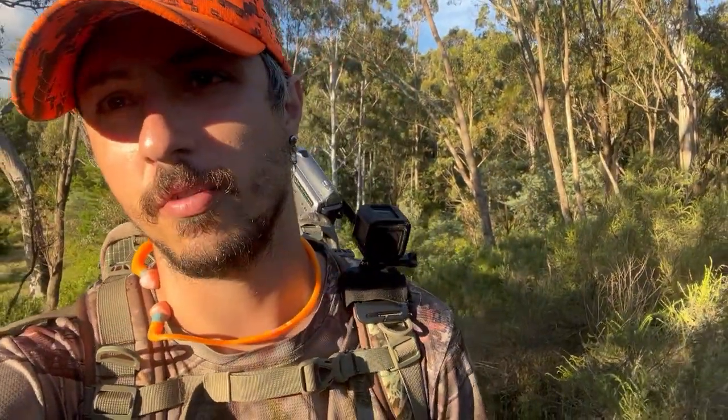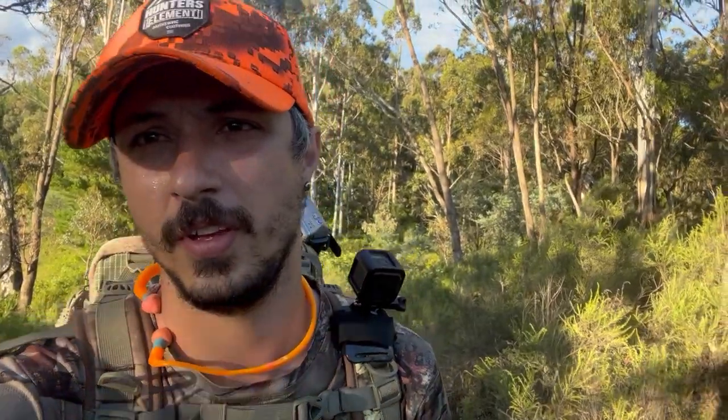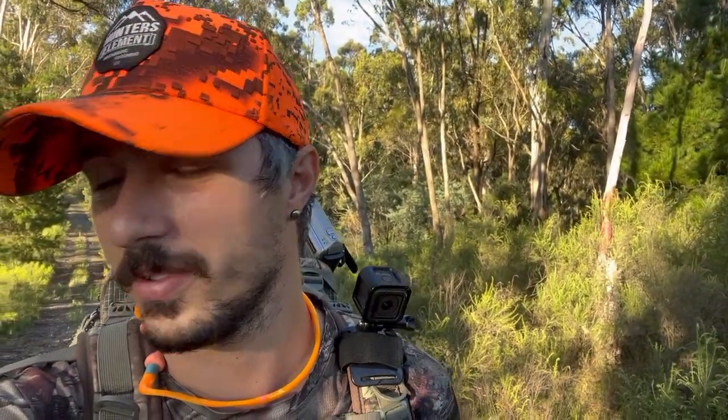So I've just dropped that camera off right at the top where I saw all those rub trees from my mate. And hopefully you can see something coming through because there's a shitload of sign in that valley. We didn't see much scat, but heaps of game trails, heaps of rub trees. So that was the main objective of this afternoon, to get the camera in place.